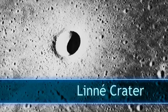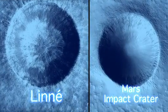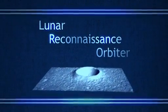The Linné crater, a small impact crater located in the western Mare Serenitatis, is extremely young, and scientists have always thought that it might be a great example to use to compare with other craters. Now, thanks to high-resolution three-dimensional data generated from NASA's Lunar Reconnaissance Orbiter, scientists are sure of it.